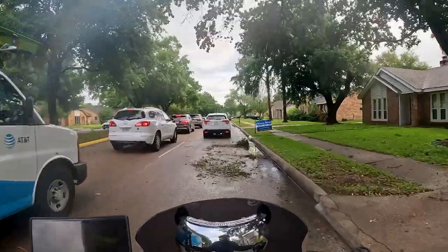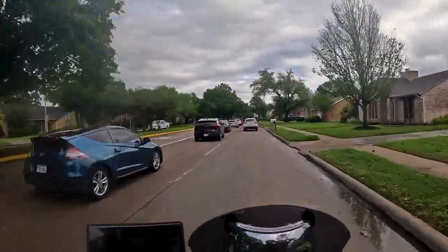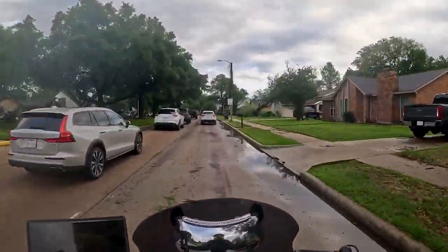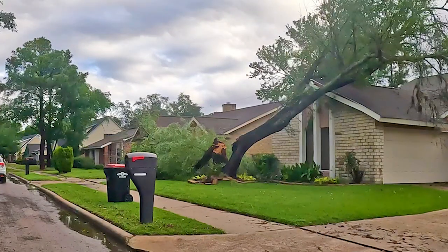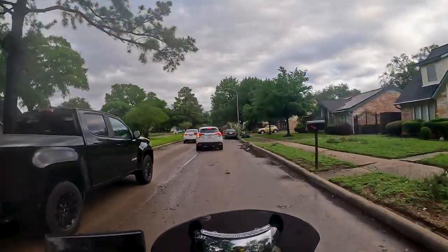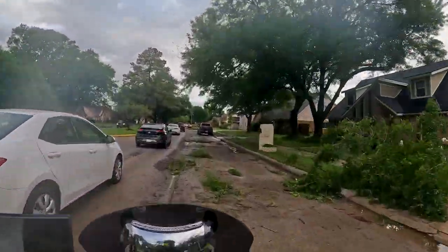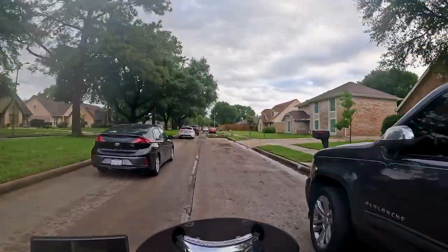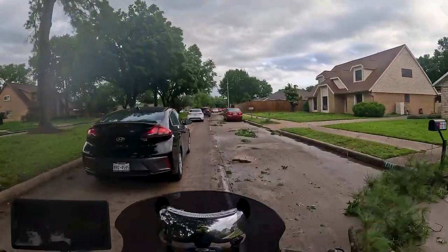Yeah, this road flooded. Must have had some really nasty winds to knock all the tree branches down. I didn't notice it in my neighborhood as much as right over here, so it must have been localized winds. Lost a lot of trees. Crazy. I don't want to drive over that one. That one might hurt me. These won't hurt me.